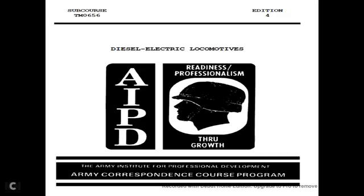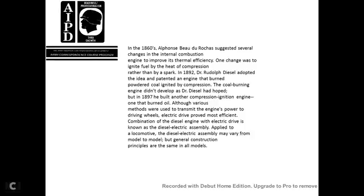Alright, hi. We're going to do a review. This is a slideshow I made of the subcourse TM 0656, Edition 4, Diesel-Electric Locomotives, Army Professional Development, Army Correspondence Course Program. In the 1880s, Alfonso Beau de Rochas suggested several changes in internal combustion to improve the thermal efficiency.